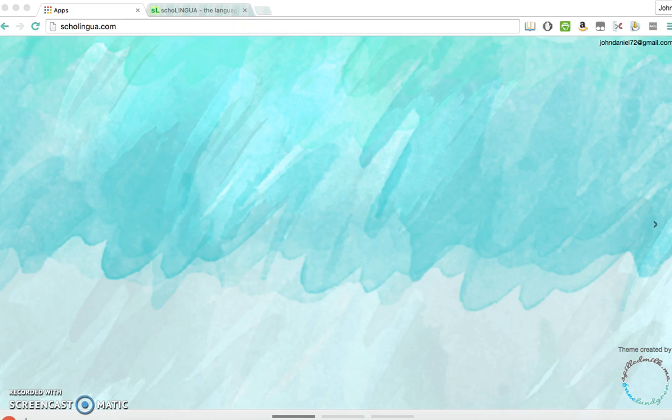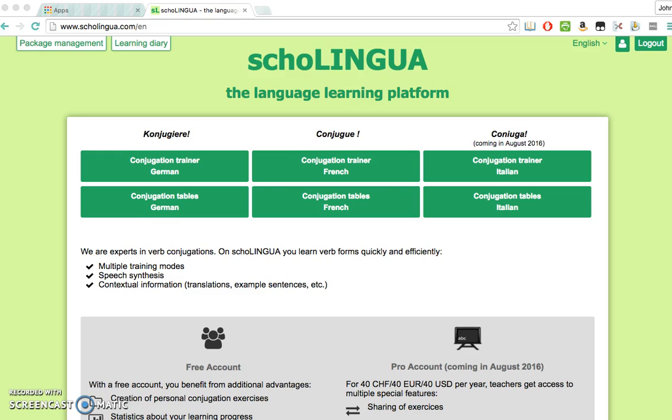This is a very useful tool for practicing the forms of the plus que parfait and the conditionnel passé, which we need both of to construct our past hypothetical "si" clauses. Once you've reached the Scholingua language learning platform, I'd like you to choose the central column, Conjug, and choose the conjugation trainer in French.